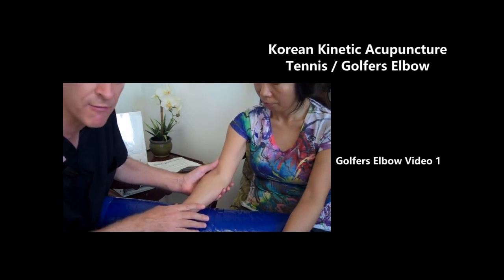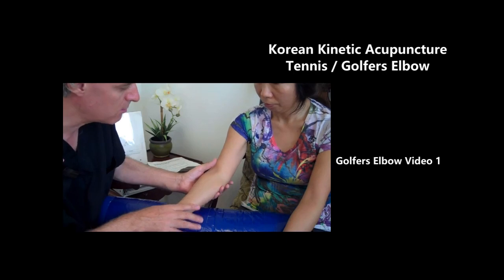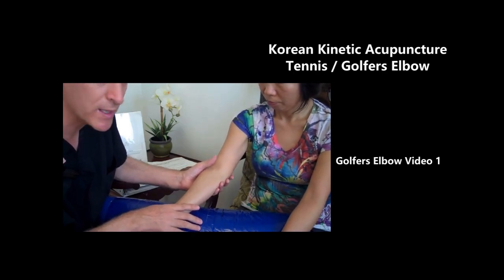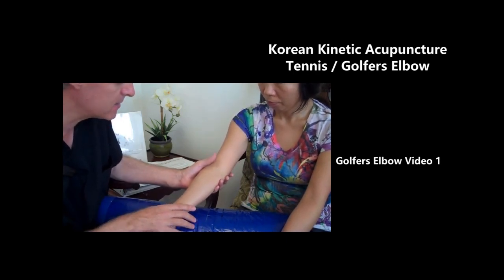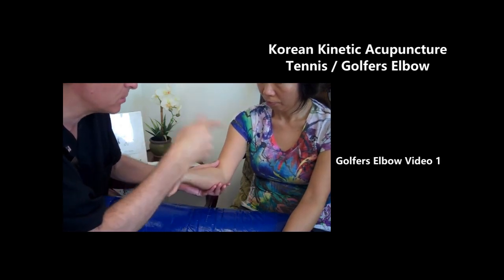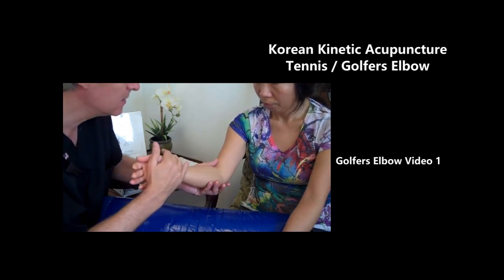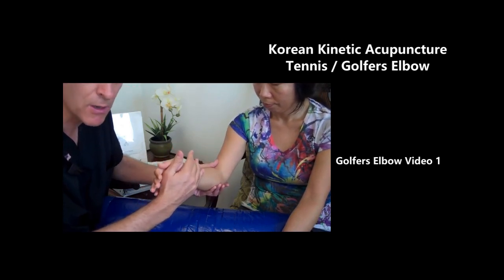1, 2, 3, 4, relax. Go ahead and lift up. 1, 2, 3, 4, relax. The patient's trying to do this. You can do it from different levels. Go ahead and push in like that. 1, 2, 3, 4, relax.